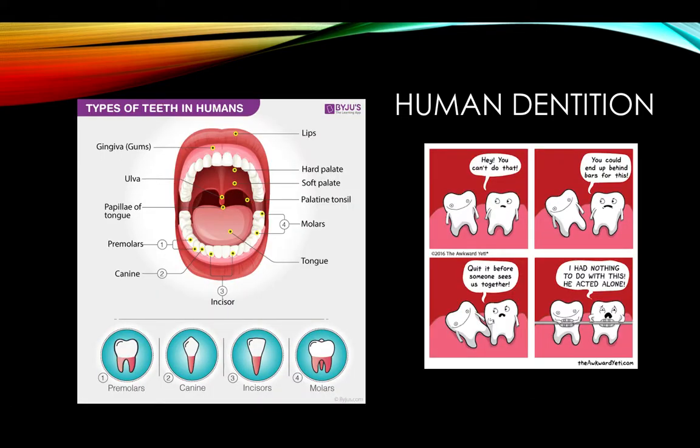Humans have 4 types of teeth: incisors, canines, premolars, and molars. And the structure of the teeth assists in their function. Incisors and canines are located anteriorly in the mouth, toward the front, and they have pointed and sharp crowns in order to bite into the food. Premolars and molars are located posteriorly, which means toward the back, and they have rounded and flat crowns in order to chew and grind food.